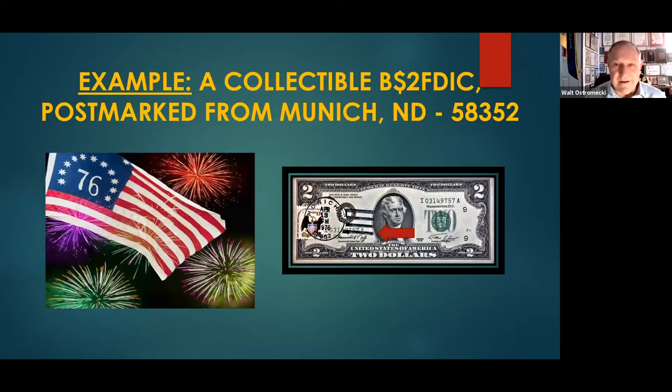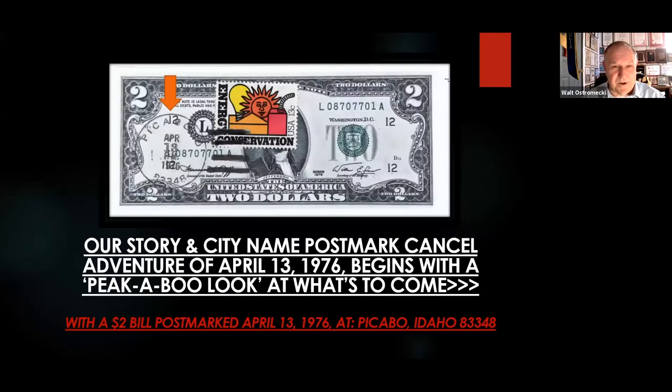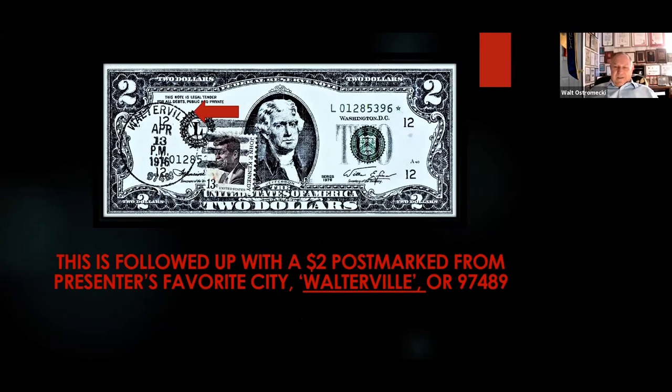So here we have an example of just a standard B2FDC, or cancel two, from April 13th. This one is from Munich, and it's not Germany. That is North Dakota. I put the zip codes on so you can look at them. Our story here, the city name postmark cancel adventure of April 13th, begins with a peekaboo look at what's to come. This particular note is postmarked in a city in Idaho, which still has a post office today at Peekaboo. I just thought you'd like to see some unique things. And of course, this is my favorite post office in Oregon. Believe it or not, from Walterville. See, I have my own post office too. I am lucky.